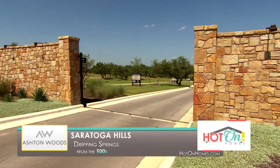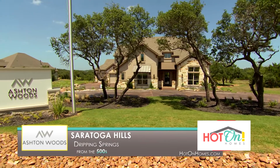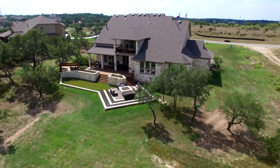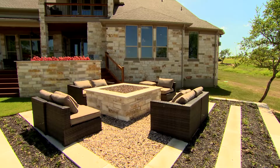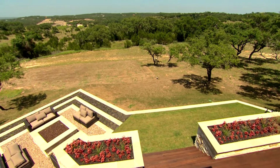When I drive my clients through the gates of Saratoga Hills, they're really excited because they see oak trees in open, large lots at 1.5 acres. And it's great to be able to offer such large lots right close to Austin. Ashton Woods is great enough to offer these large lots.